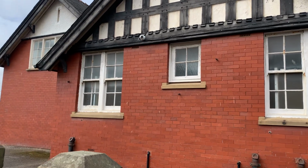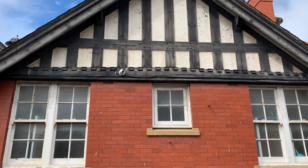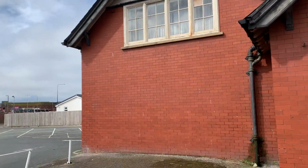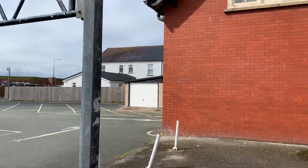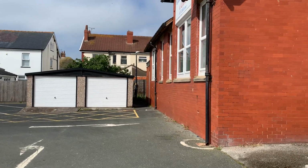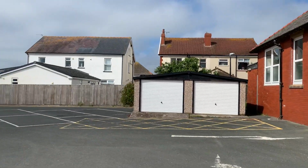Well, the first thing that you can see is that it looks like it needs a little bit of assistance. I've had a little chat with that little coloured dove that sat up there. But it provides affordable room hire for loads of local groups, not just our beach cleaning group to meet in. It's a place for public meetings, for anybody to hire for whatever reason. There's loads of community activities that are in there.